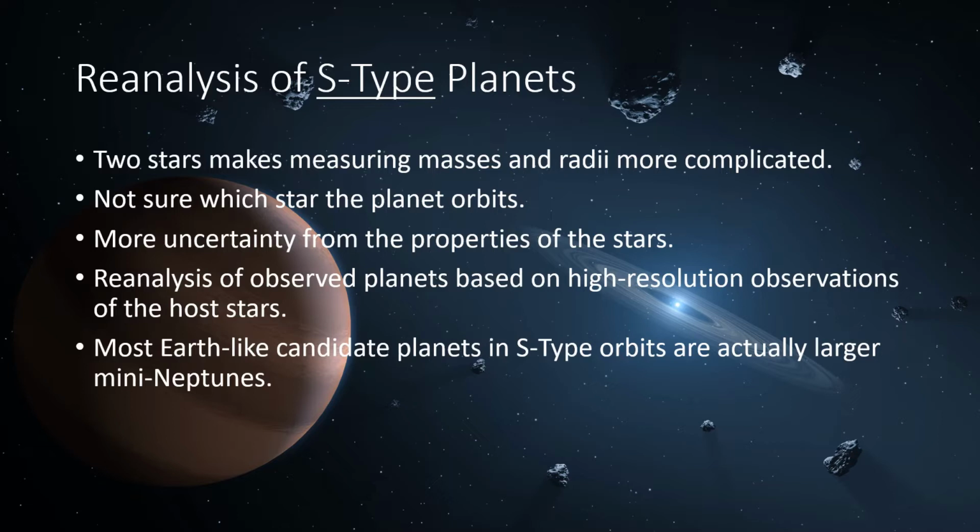to more uncertainty. And what this team did is they looked at a number of Earth-like planet candidates that were in S-type orbits in binary star systems, and reanalyzed the observations and did new observations of the stars, some of which could be resolved in a higher magnification telescope. Kepler and TESS are deliberately defocused a little bit because it's easier to measure the amount of light that way. So a higher resolution telescope can resolve some of these stars, but not necessarily tell which star the planet orbits.